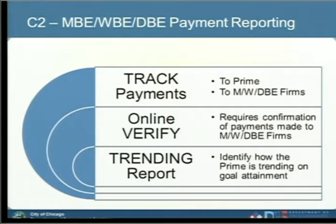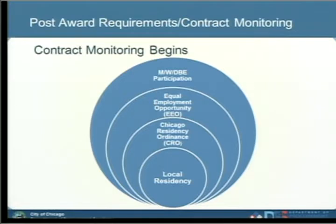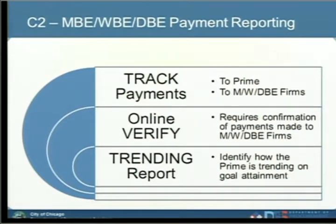The C2 system, that again is our certification and compliance system known as C2. This is how we monitor the MBE/WBE participation. Part of that is utilizing C2. We utilize C2 to track payments. We utilize C2 as a form of verification from not only the prime, but any of their subcontractors specific to certified firms. And we're able to identify a trending of how that vendor is trending at the current time of meeting their overall contract goals based off of payments made.